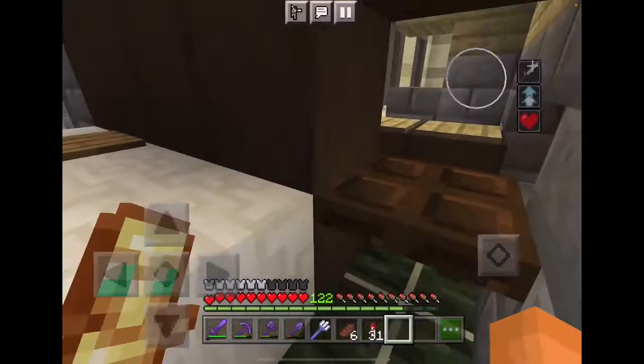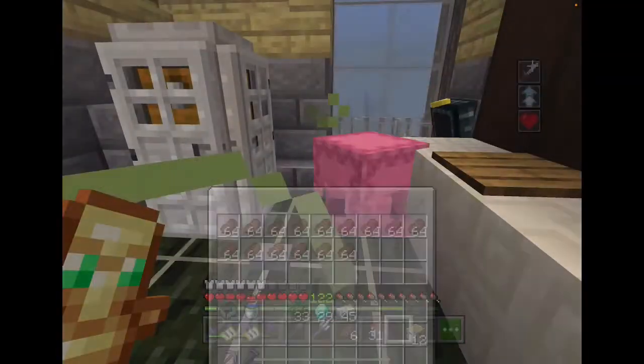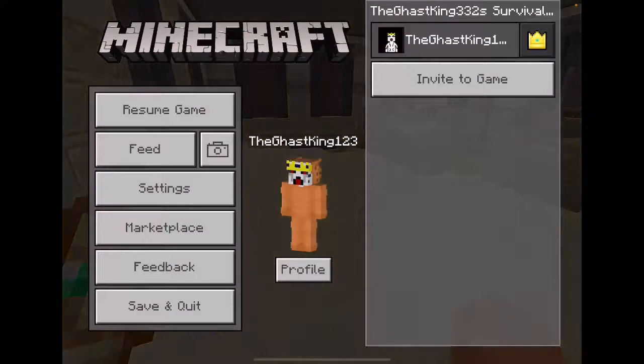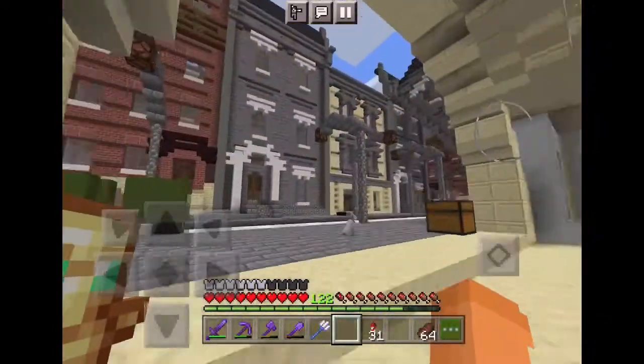Yeah. Oh, I don't have my ender chest. While I'm here, I might as well stock this one back up with some stuff. Nobody else is online, so I guess let's just get into it.